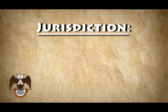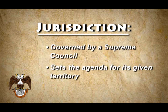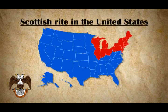The highest level of organization in worldwide Scottish Rite Freemasonry is the jurisdiction. Each jurisdiction is sovereignly governed by a Supreme Council, which administers and sets the agenda for its given territory. There is no higher unifying body above this level.